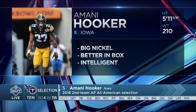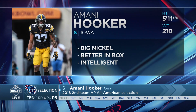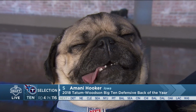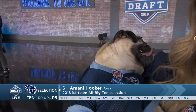Another big nickel. We saw it with Chauncey Gardner-Johnson, another one in that same type of role. This is how he plays in that Iowa defense. Very intelligent. You'll see him in underneath zone coverage, just undercut balls and make a bunch of plays. When he lines up high, he gets a little bit bored, but I like him down there in the box. And reminds me a little bit of Micah Hyde when he was coming out of the same school.